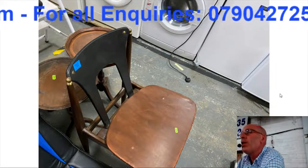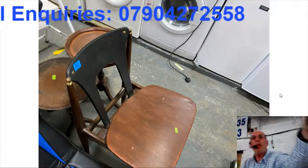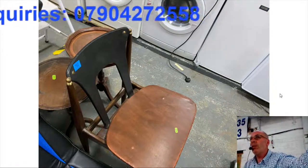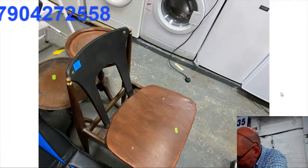Lot number 760 is this retro looking chair. Start me a couple of quid. £2 for this chair. £2 anywhere. Anyone interested in this? Two on bid, three anywhere. £3 anywhere. Selling away then at £2. 1326.